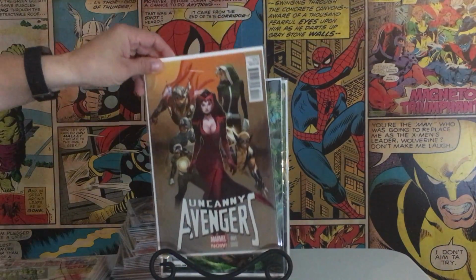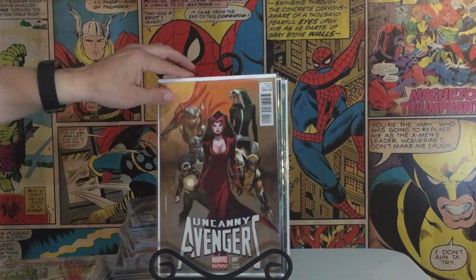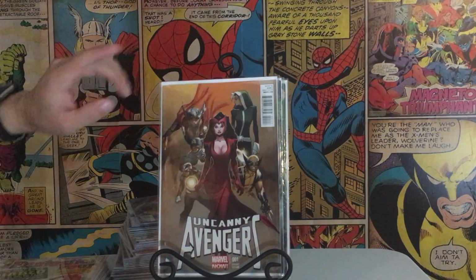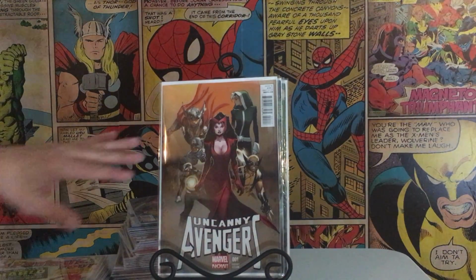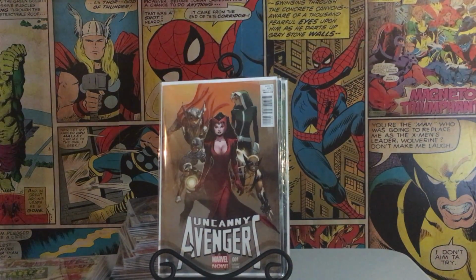And found this there. Uncanny Avengers #1, and this is the 1 in 100 variant. So, came under the radar there. It's probably like a $25 book. Got that for a decent price.